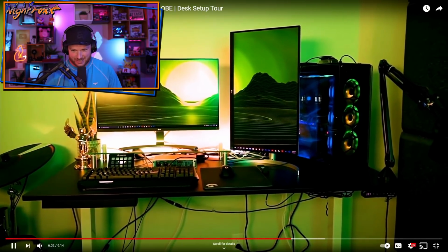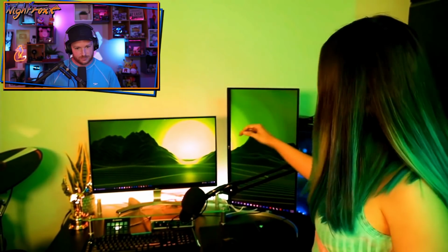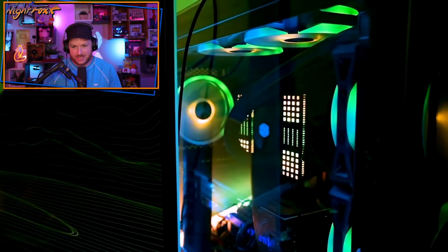Good job, guys. Desk, which is Green Man's desk. Yeah, Green Man. Oh my God. And this was actually our editing PC. Like we were editing it in another room, and we moved it out here. Dude, look at that computer. That thing is a beast. So it's now his computer.